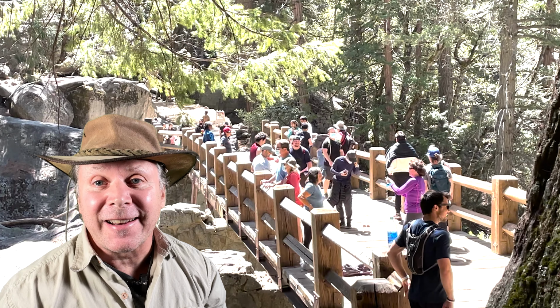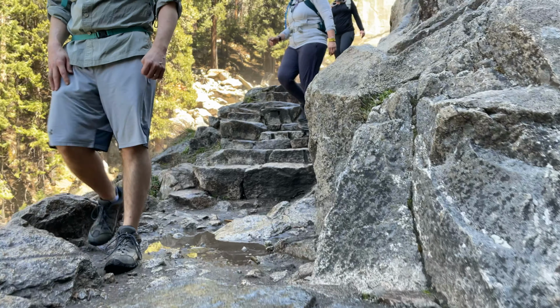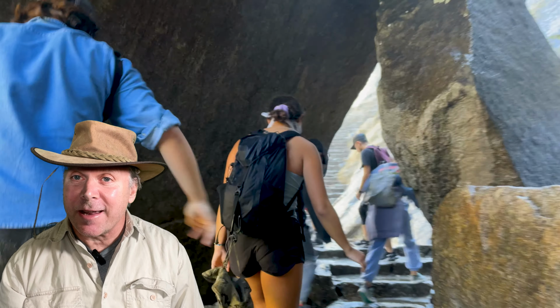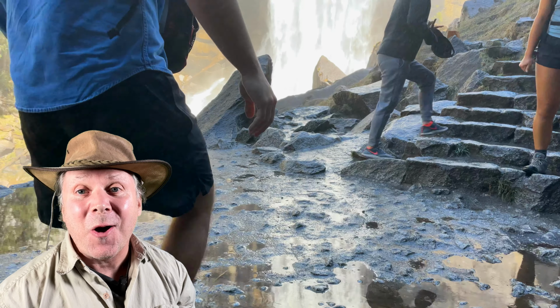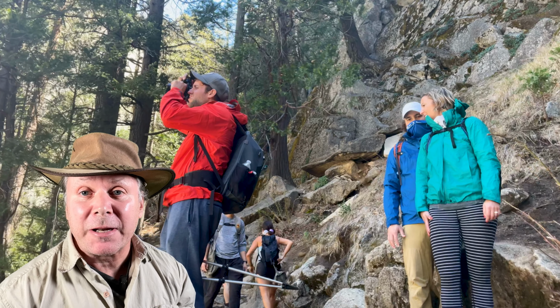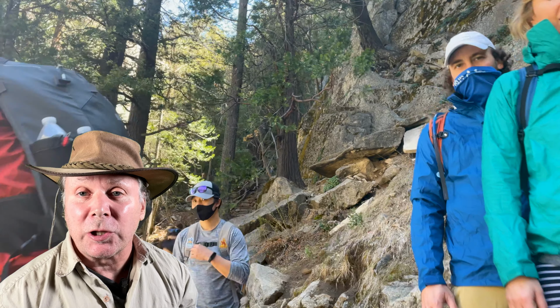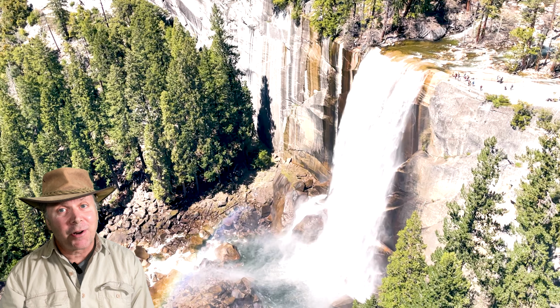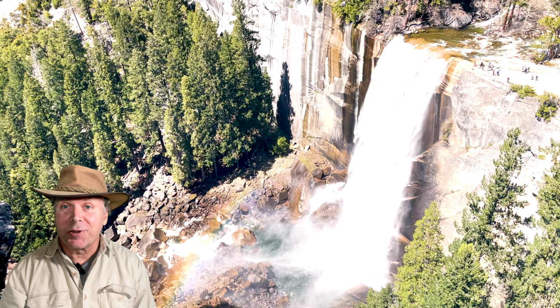Have you ever thought you knew something, but were surprised to find out there's more to it? Millions of people visit Yosemite National Park. Most people only know the river that runs through Yosemite Valley as the Mist Trail leading up to the top of Vernal Falls. The Mist Trail and Vernal Falls are beautiful, but there's more to the river.